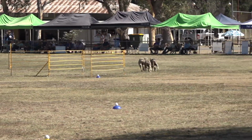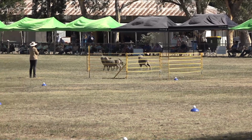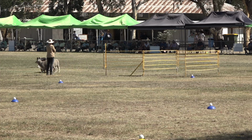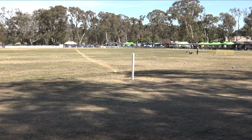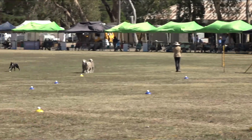Not quick enough, Hurricane. They've gone round the pen. And Hurricane's got to bring them back. Barry, there were some Victorian judges some years ago that told me that if the sheep went around the right-hand side of the pen, you had to bring them back that way. I thought that was unnecessary. The object is to get them back. I think now they come back by the shortest route. Yeah.